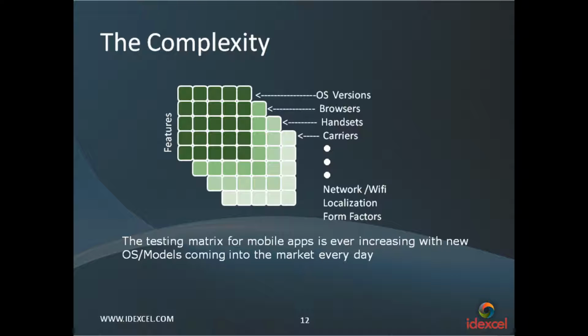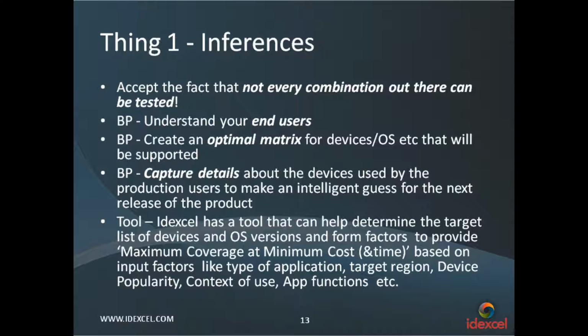As an example, if there are 5 versions of OS that you want to certify your applications with, and if there are 2 browsers, you will have to test your applications and every feature in 5 times 2, which is 10 different combinations. And this is just not considering the other factors like the handsets, carriers, etc. Now imagine what would happen if you include the other factors like the form factor, carrier, and handsets, etc. into the mix.